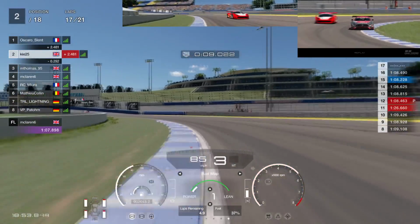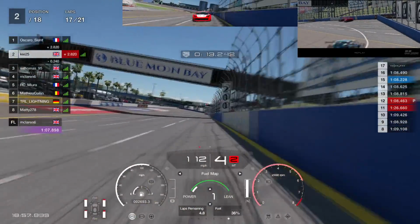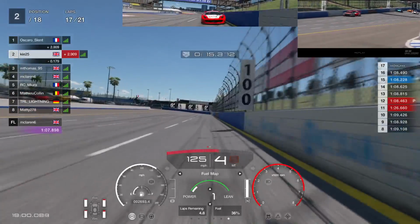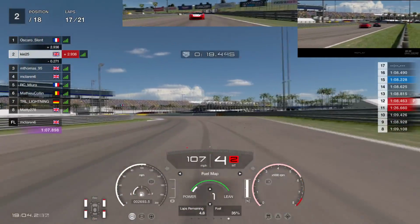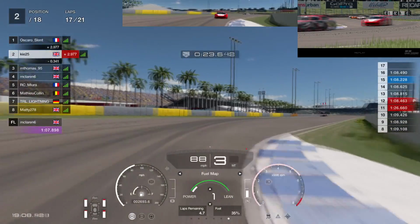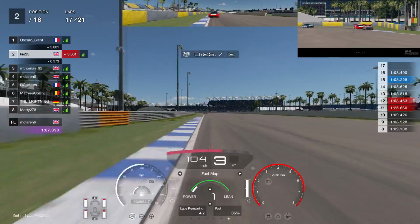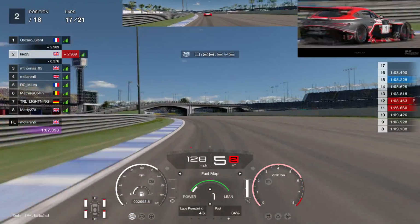Nice driving by M. Thomas there to let me go on the inside, and quite tactical as well. He's probably thinking that he can then just hold on to my slipstream and try and see if he can get a P3 out of this race, which I'm sure he would have been happy about. Obviously starting from P10, getting himself up into P3 at this stage, I'm sure he would have been more than happy at this stage of the race. But you can see some other drivers getting closer now.